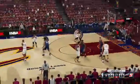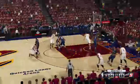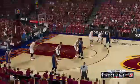Shumpert with a screen for Irving. LeBron up top, covered by Douglas-Roberts. Here's Shumpert. Good, and the assist goes to Irving. Shumpert's got the lead up to 7 now for the Kings. That's two straight quick three-pointers they've allowed. Defense just not reacting with enough aggressiveness.